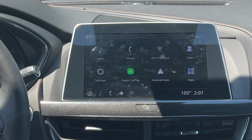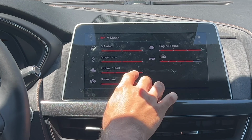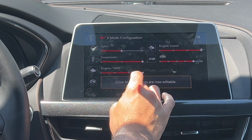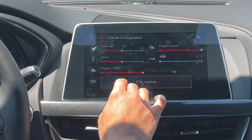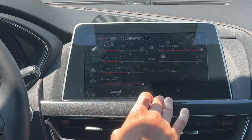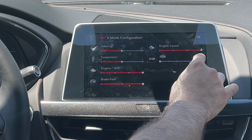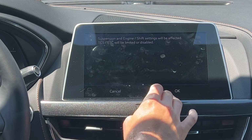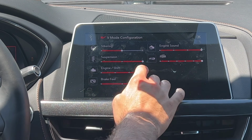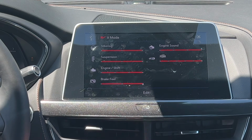But what I want to go ahead and cover is the V mode. Whenever you press on V mode, here are your settings. If we enable this, everything's maxed out, but you can adjust the suspension to your own personal preference, the engine shift, how aggressive you want it, tap confirm for these things. Your magnetic suspension, you could enable race mode, but here you could create separate profiles, and we'll save it whenever you enter V mode.